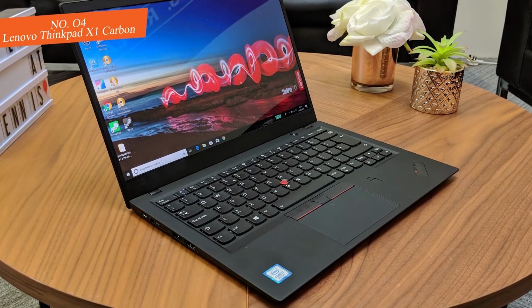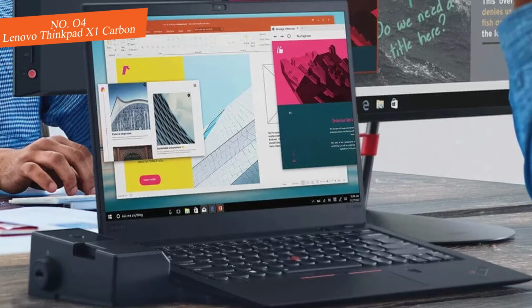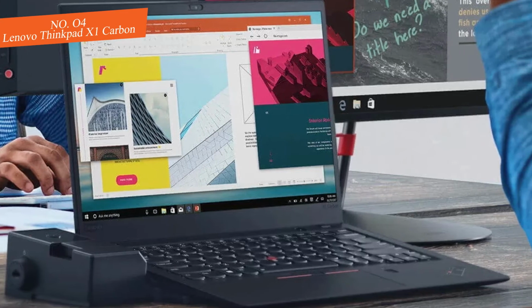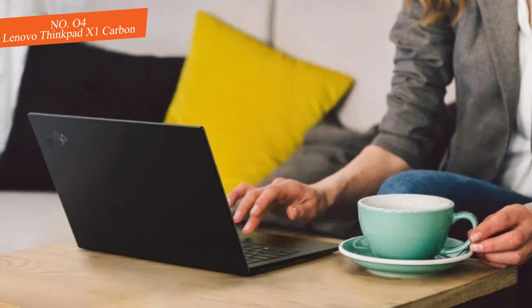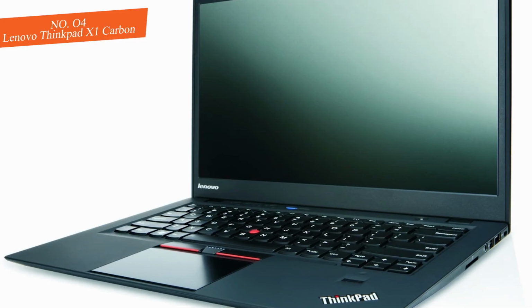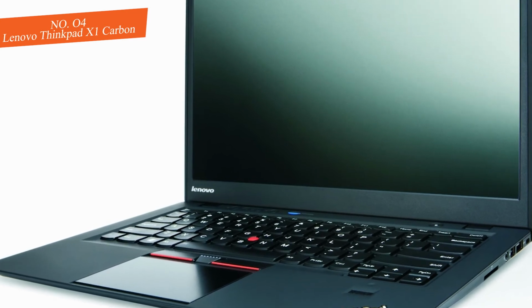The assemble nature of the ThinkPad X1 is phenomenal. Regardless of whether the plan doesn't stick out, you can feel it's a superior laptop. The undercarriage is made of carbon fiber with a delicate touch covering. With a load of under 2.5 pounds, it's a lightweight 14-inch laptop, ideal for carrying with you.